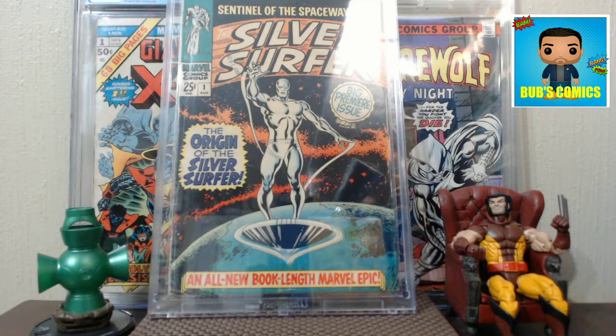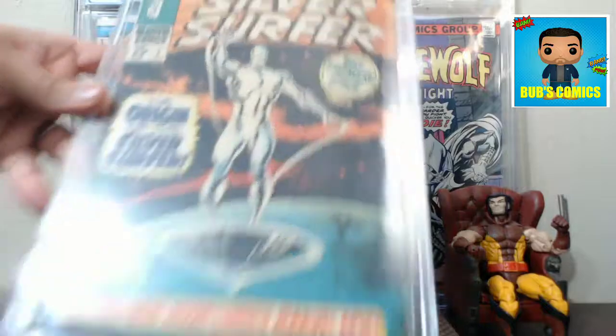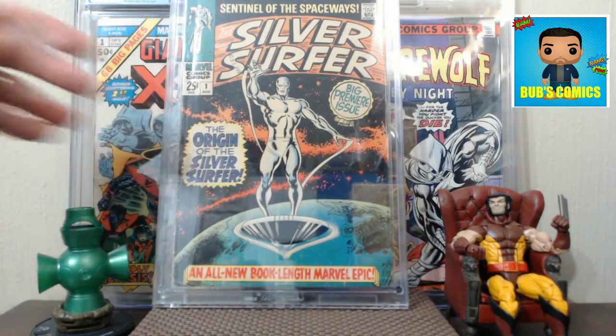And the pages look pretty white inside too. So anyway, excited to have this book. Really happy. You can tell it's in one of these cases, it's going up on the wall. So this is going to be on the comic wall in just a minute. Very, very happy to have this book.